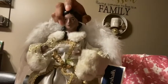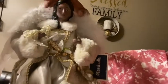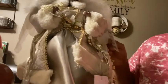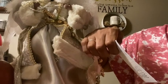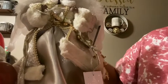See that? She is adorable. She was, like I said, $16.99. It doesn't say, oh, she does light up, you guys, she lights up. So that's another piece I got from Marshall's.